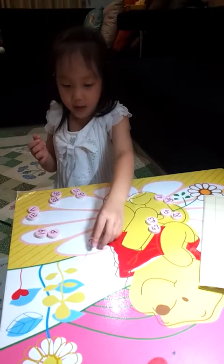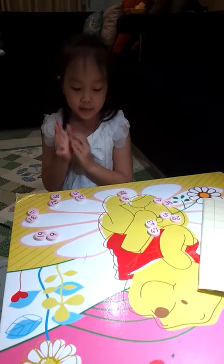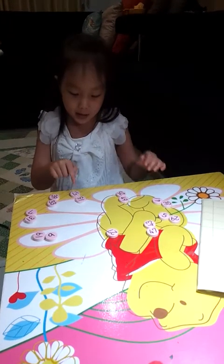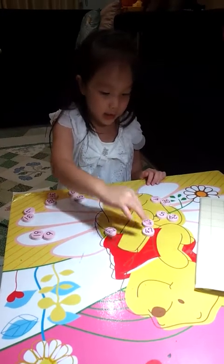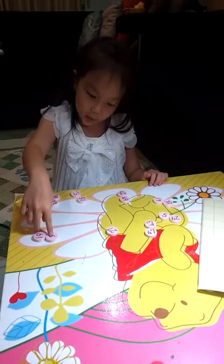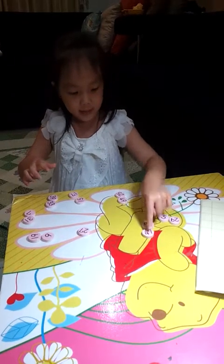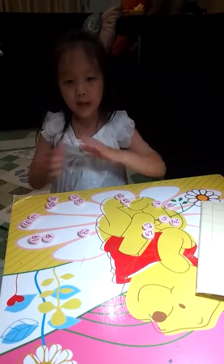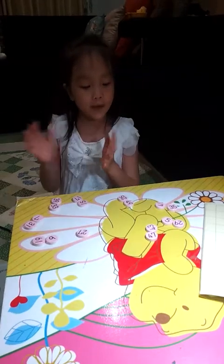Now, this is an odd number because there's one left. So let's count to see if this one is odd or even. 1, 2, 4, 6, 8, 10, 12. So this one's... 1, 2, 3, 4, 5, 6, 7. It's odd because the number 7 is odd.